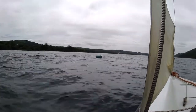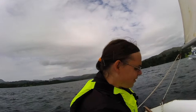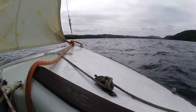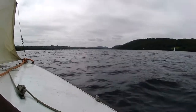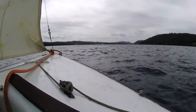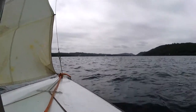Trying not to hit that, there's a big can buoy, and try as I might, the boat seems determined to just head straight for it. There it is, number 11. Yeah, it's been racing, and I have courses set out. Nice. Now, as we come into the bay, we want to sail the boat. Yeah. That's Bowness, Windermere. Excellent.